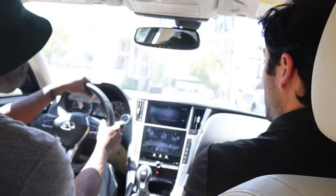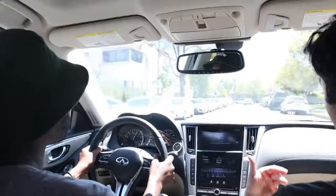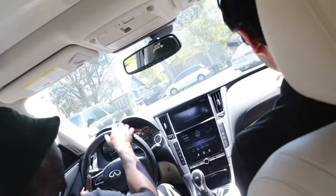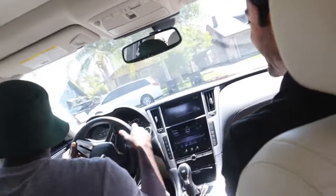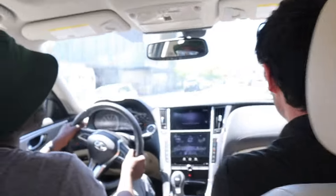How long is the warranty? So for this, you probably have about 8 months left for the bumper to bumper. And then for the engine and transmission, you have 2 more years. Oh, okay. You can do this for another 2 years and not worry about breaking it. Make it right here. And then right into this alley, and we're back to parking.